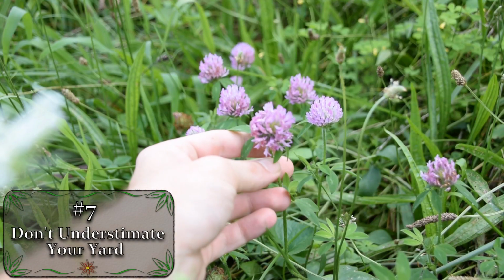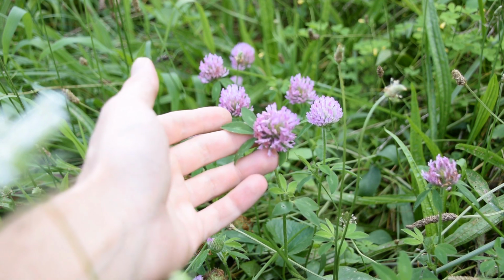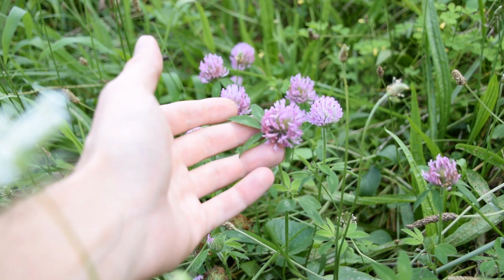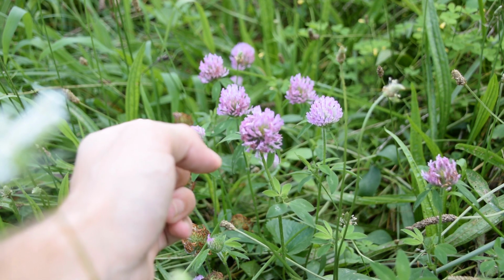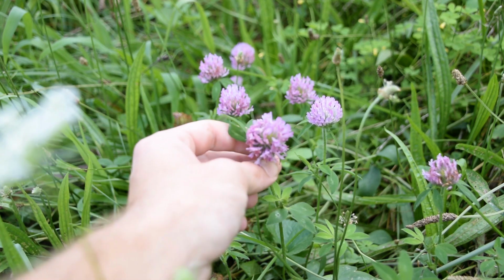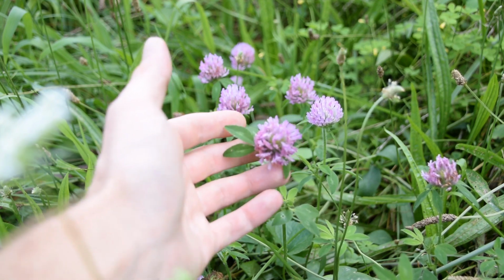Number 7. Don't underestimate the power of your yard. Our lawns can certainly be a major chore, what with all the mowing, the trimming, and all that jazz, but our lawns can also be an excellent place to find many wild plants that are highly nutritious and taste really good. The greatest thing about foraging from your yard, though, is the simple fact that it's always right there, just waiting for you to discover the potential that it holds.